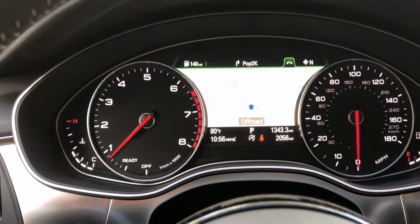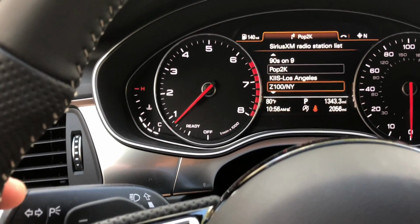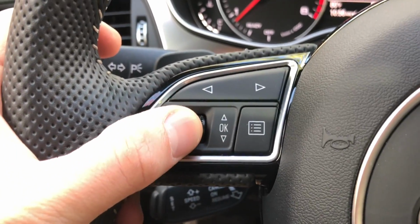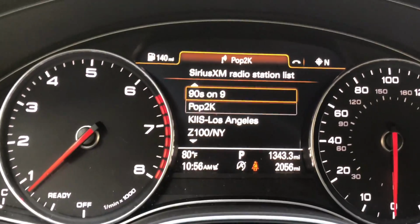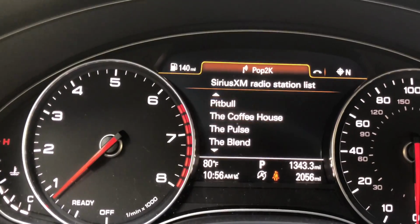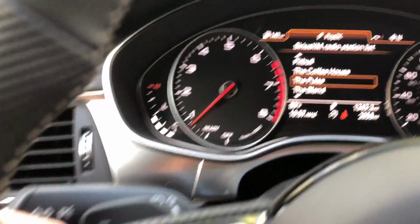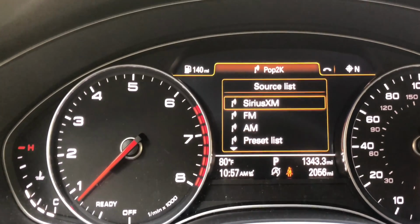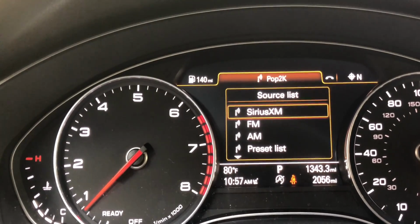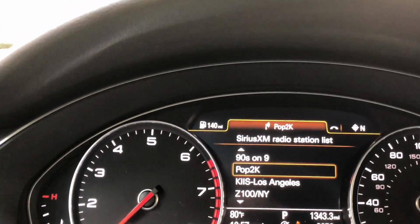Up here, navigation, your phone, your radio, etc. This particular scrolling button here, which feels nice, is to go ahead and say, for example, I'm on the XM radio right here. I'm scrolling up and down on that button, and it's very quick, responsive. I like it. And then this other button right next to it, as we push on it, could help you bring up even more menus. Okay. Let me turn this off before I get a copyright ding.